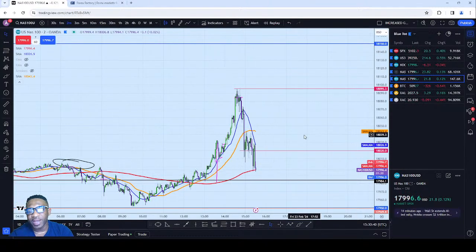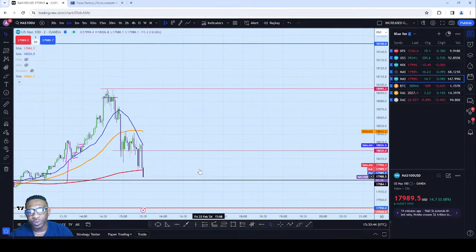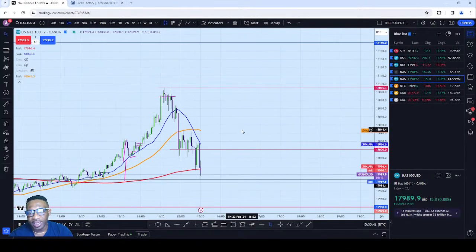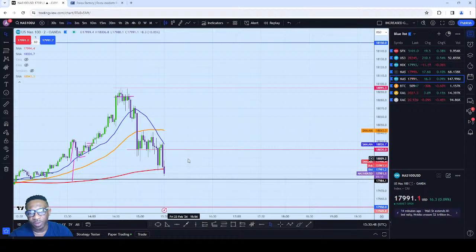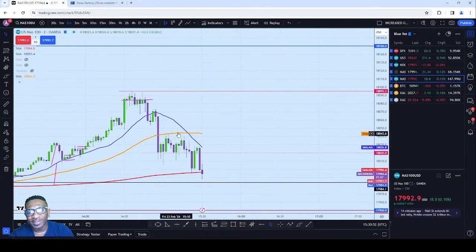So currently price is on a pullback. So if anything at all, as we anticipated, I think we missed out on this because I'm doing a lot of talking. So I said if price pulls back after this crossover, we expect price to pull back to the moving average, and that is what it just did. So we could have gotten in here.